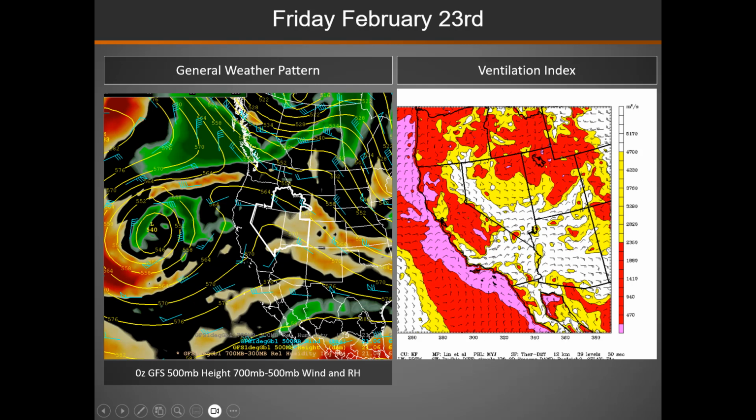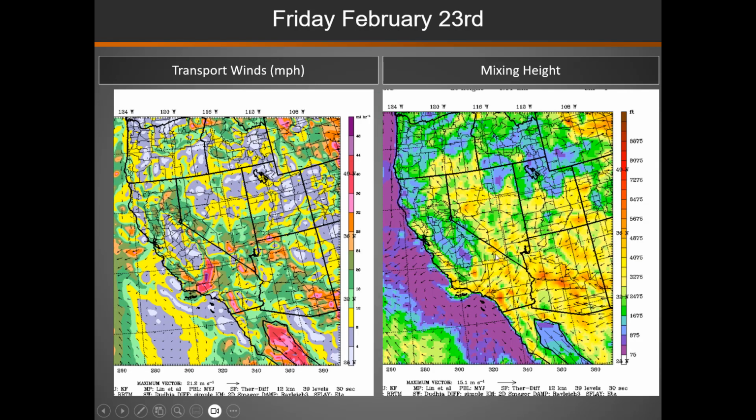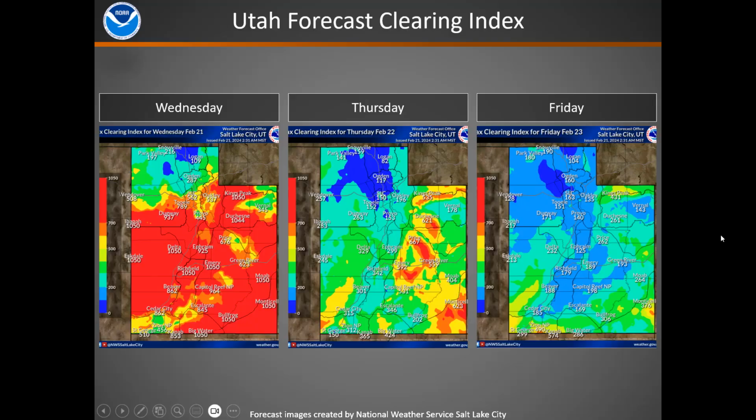On Friday, that ridge continues to strengthen across the area for warming temperatures slightly and clearing skies. Ventilation rates are kind of decreasing everywhere. Transport winds on Friday pick up just a bit over portions of southern Nevada, but generally lighter elsewhere. Mixing heights start to decrease a bit across Utah and Nevada.